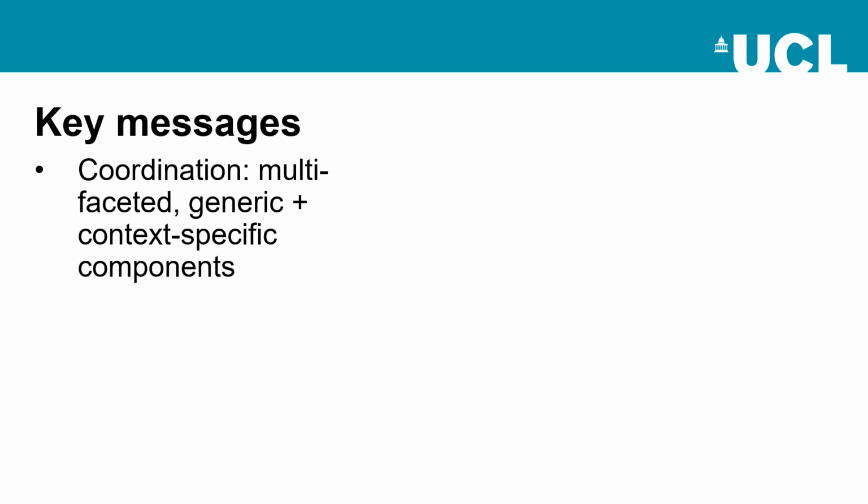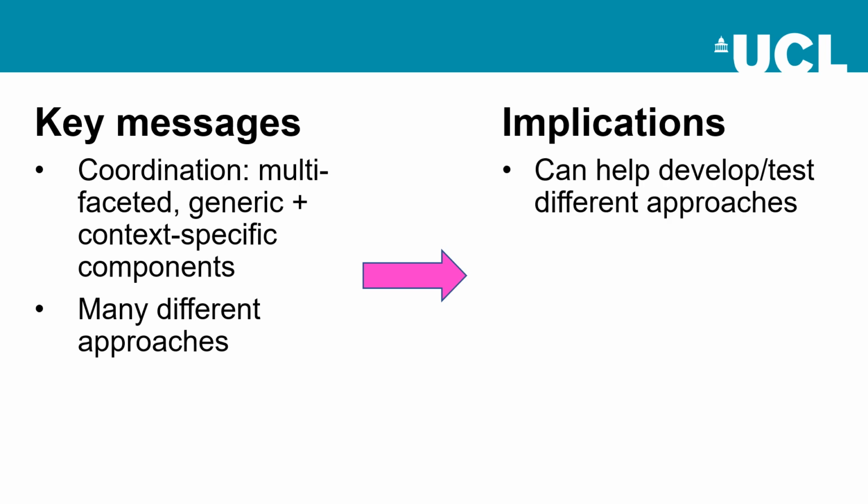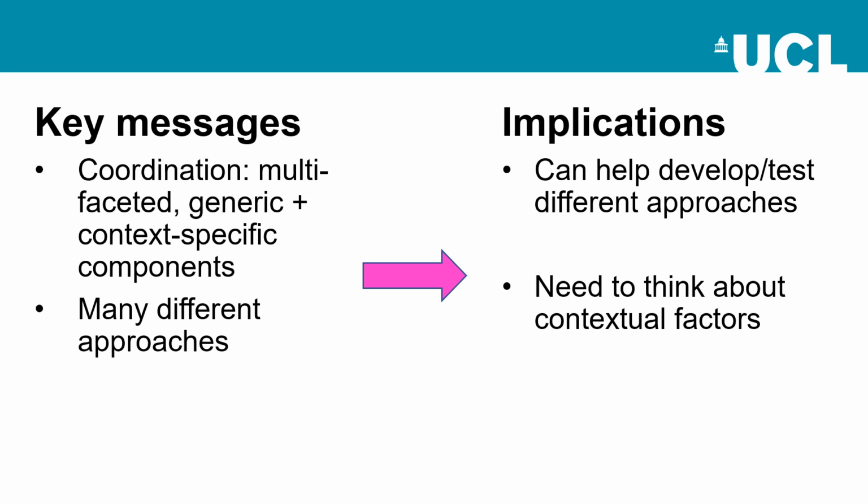So our key take-home messages are that coordinated care is multifaceted and that it has generic and context-specific components. There are many ways in which care can be coordinated for people living with rare and common chronic conditions. These findings have many implications. The first is that findings can help to develop and eventually test different ways of coordinating care for people with rare or common chronic conditions. The second is that contextual factors can be considered when developing models of care coordination for different groups.